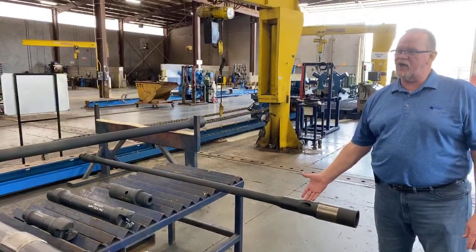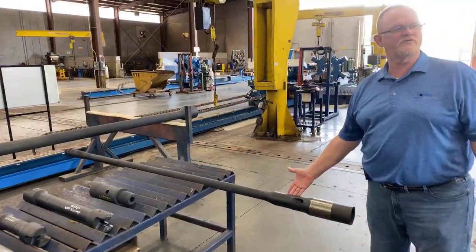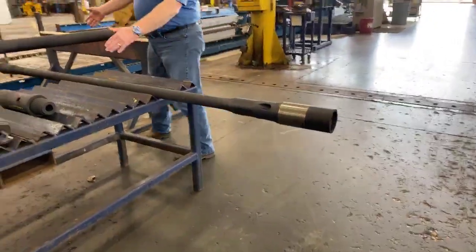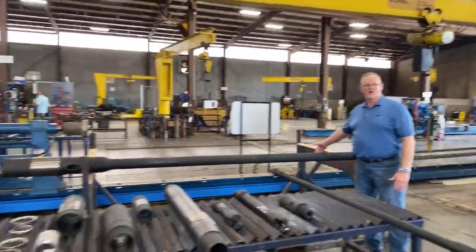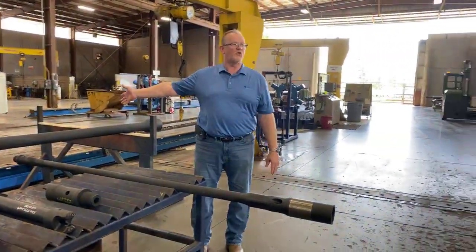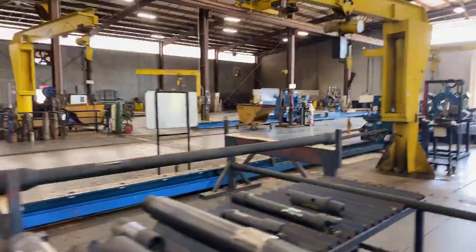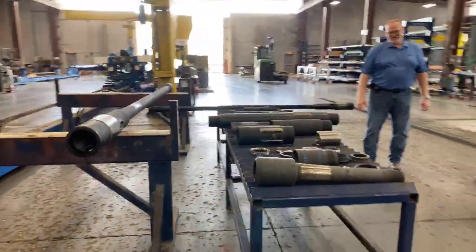So this is basically a 5 1/4 tool. This same part for our 9 5/8 tool is quite a bit different in size. Anybody in the industry, that kind of looks like an old pup joint or a 10-foot pony collar. It'd be an expensive pump.